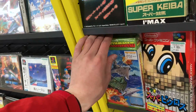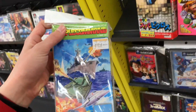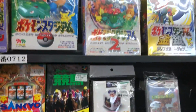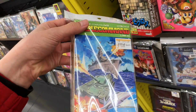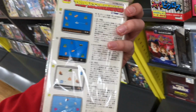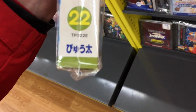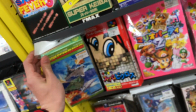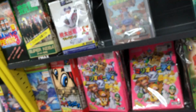This is interesting. This looks like a Super Famicom box. Here we've got boxes of Super Famicom and N64 games. But this goes to something, the Pyutaro. This goes to some kind of old Japanese Pyutaro. I don't even know what this is. I'm gonna have to look into that, but the games seem to be a little bit expensive, ranging in the $30 range. That's very interesting.